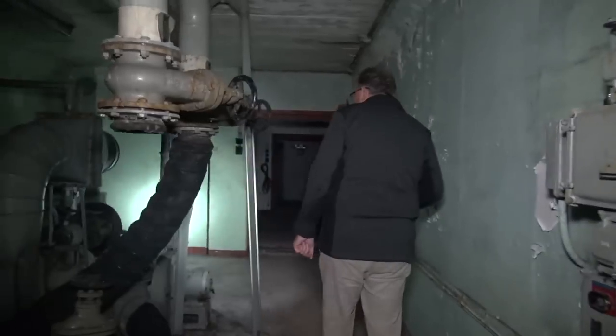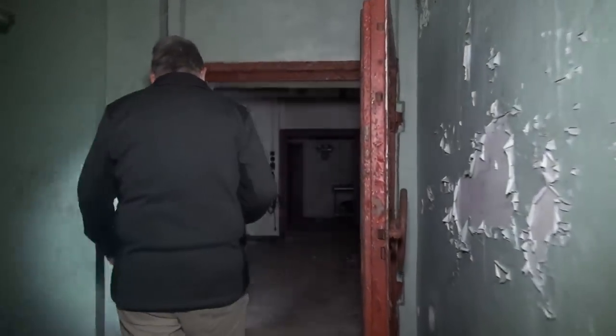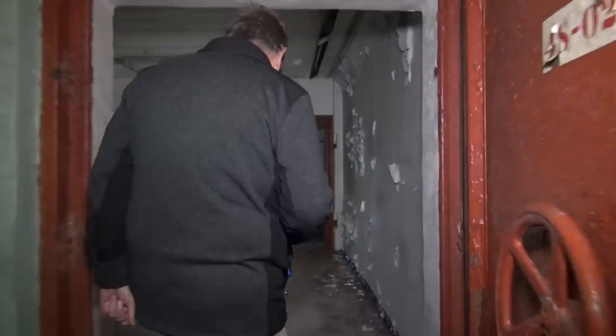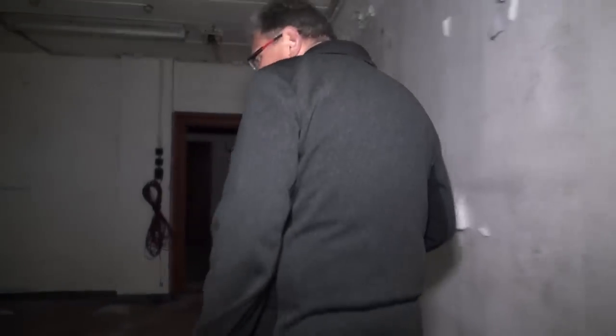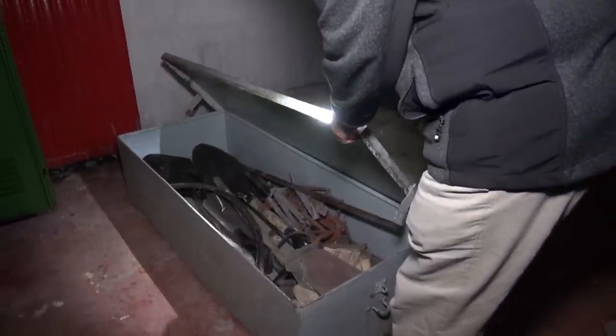It's almost more fun when it's not restored. Then it becomes a time capsule somehow. It is a time capsule. It is. Still have the tools.